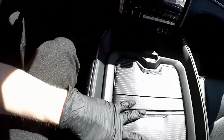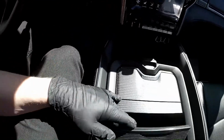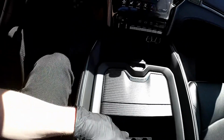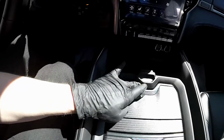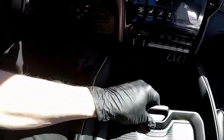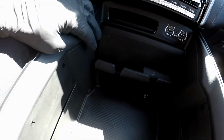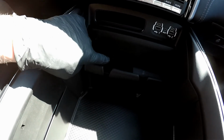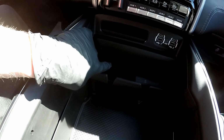So you've got a nice flat surface right here. You can open it up. You've got a little cubby hole here for change, pens, whatever type of stuff you like keeping there. You've got some cup holders in here as well. But you can actually slide this whole piece back, and you'll notice it does have the wireless charger in here as well, so you can actually wirelessly charge your phone if it's compatible in the truck.